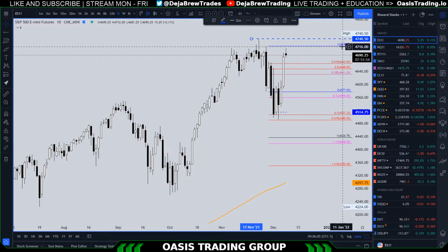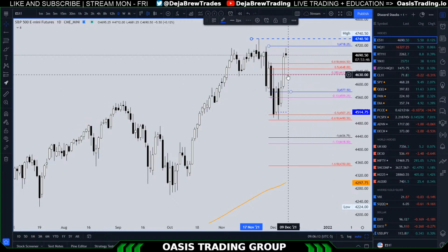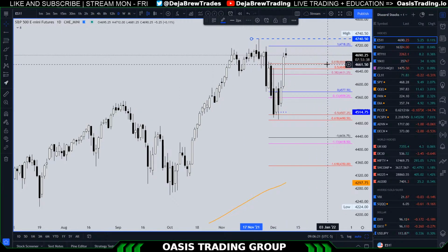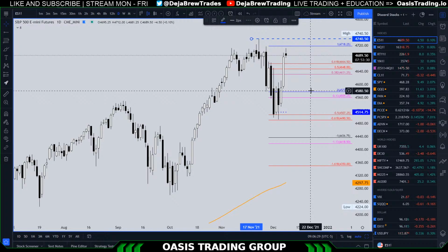If you do fail before reclaiming that 47.18, it's probably going to come back down to that 4664, which is that 618 of that first dead cat bounce candle, that first sell-off candle. That is the invalidation line for the dead cat bounce. So right now, the dead cat is being invalidated. But if we pull back to use it as support, it should look for a nice little bounce into like 47.18.